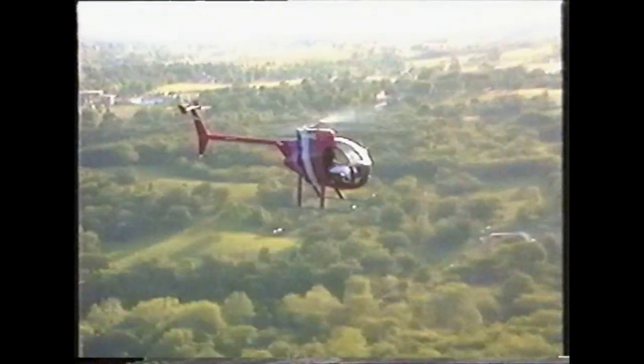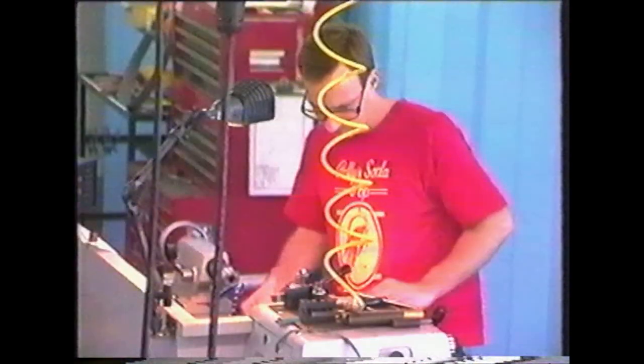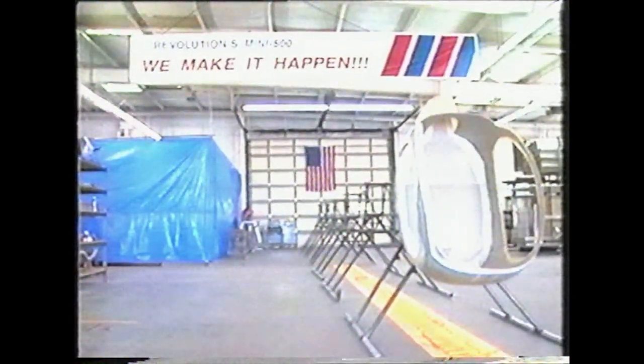Take a look at what makes the Mini 500 such a breakthrough in helicopter technology. As you drive up to Revolution Helicopter's 22,000 square foot production facility, you know this is a professional operation. Inside this facility, the most exciting and affordable helicopter ever created awaits your inspection, the Mini 500. Behind the scenes, our production shop boasts some of the most sophisticated machines and tools available, manned by capable, professional employees, all working together to bring you this breakthrough in personal transportation. Nothing is more true at Revolution than our motto: we make it happen, and we can make it happen for you. Attention is paid to every detail. We want to make sure that your helicopter purchase is everything you expect it to be.